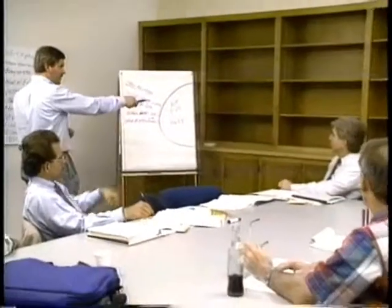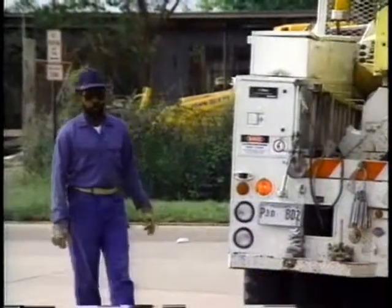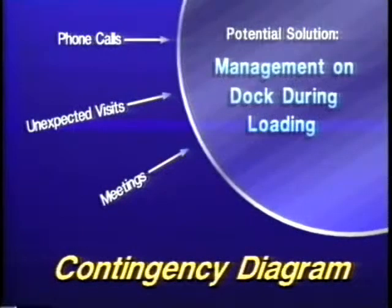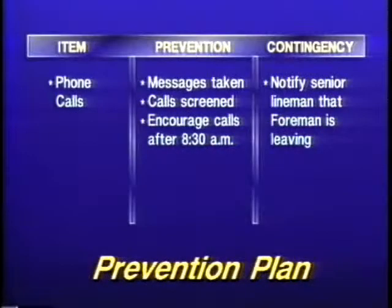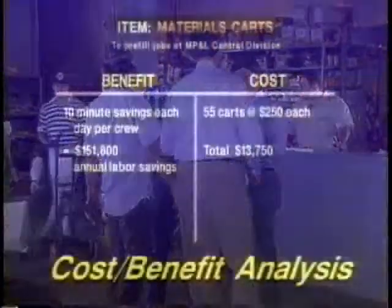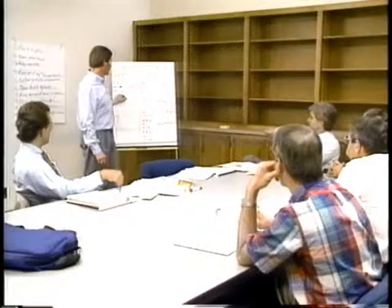The team used the next tool of team-based problem solving, the contingency diagram. Contingencies, by definition, are those occurrences which happen by chance at uncertain and often unexpected frequency. These diagrams were highly useful in developing prevention plans to keep phone calls, unexpected visits, and other contingencies from interrupting the workflow during the crew's loading and departure procedure. Next, the team completed a cost-benefit analysis for each potential solution to illustrate how much a process improvement would actually cost and compare this figure to anticipated return on the investment.